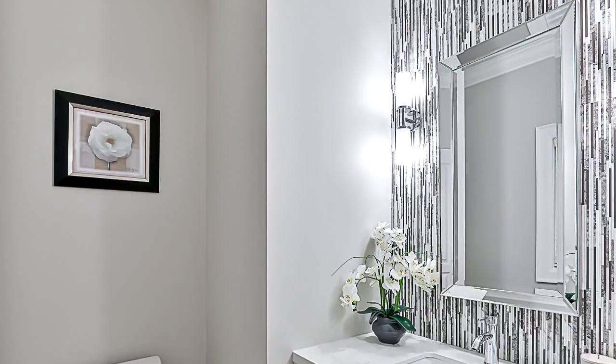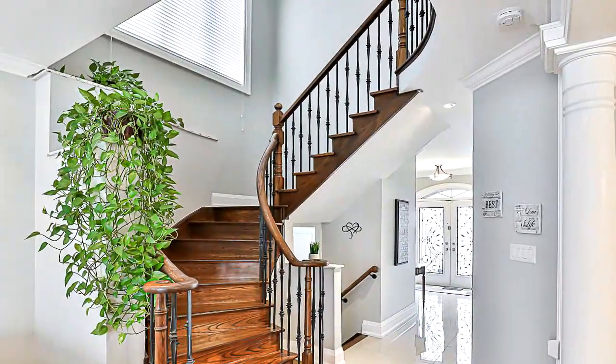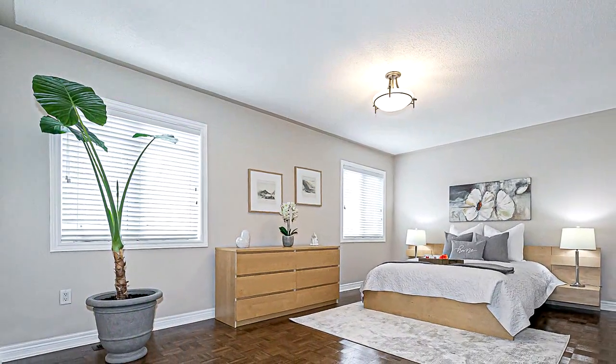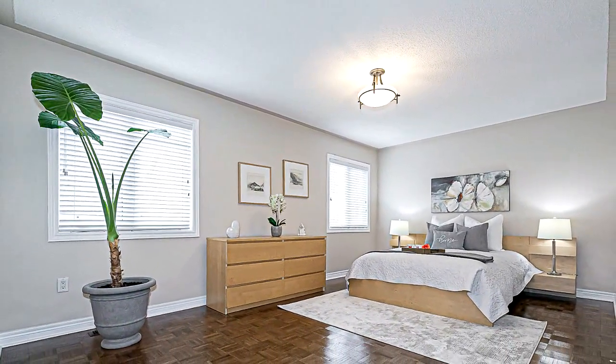Located in the vibrant heart of Oak Ridges, this exquisite property is moments away from schools, parks, and the bustling Yonge Street with its array of shops and restaurants.